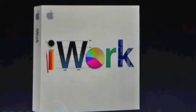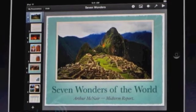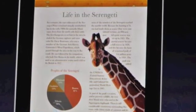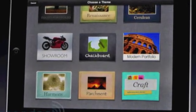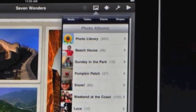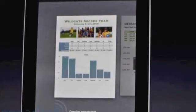So iWork on the iPad. Can you actually use iWork on your iPad to edit on the go? So you can, and they have changed the user interface for this a bit, but it looks very, very awesome. It looks very usable and looks pretty awesome. Once again, I know I'm saying awesome quite a lot, but you can see there's loads of things you can do. It looks very accessible. It looks very clean. So hopefully that's going to be a big hit.